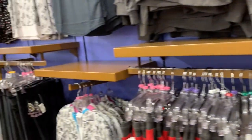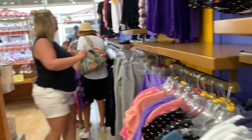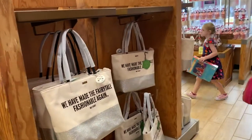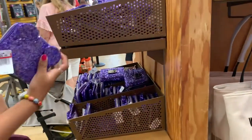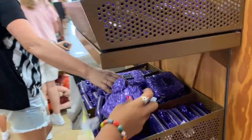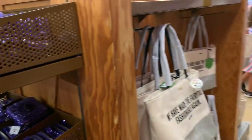All right. Not a whole lot new here from the last time we were here. Still have these Kate Spade bags. The Purple Potion Loungefly wallets. I know they had backpacks before, but they were all gone. I think they're all gone. Yep.